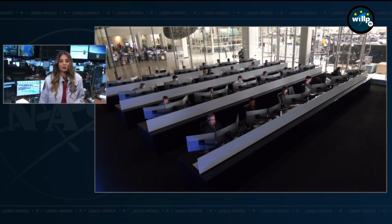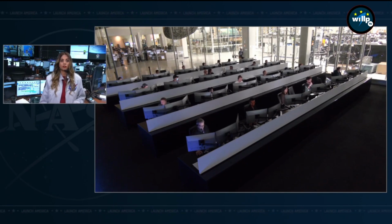Perfect, and that go, no-go poll that we've been looking for has been completed. So we'll continue to be in joint operations until the spacecraft has entered the approach ellipsoid. That's the 2 by 2 by 4 kilometer sphere around the International Space Station that teams use to monitor arriving and departing spacecraft.